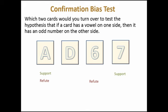And then we can save our extra $10,000 to put into another study. If I flip over the 6 and I find a D or a consonant on the other side, then I would go ahead and flip over the A. You might as well, because it still has the possibility of refuting your hypothesis. But 6 is where I'd start. I would go for what would refute my beliefs, and that's when I have my scientific hat on.